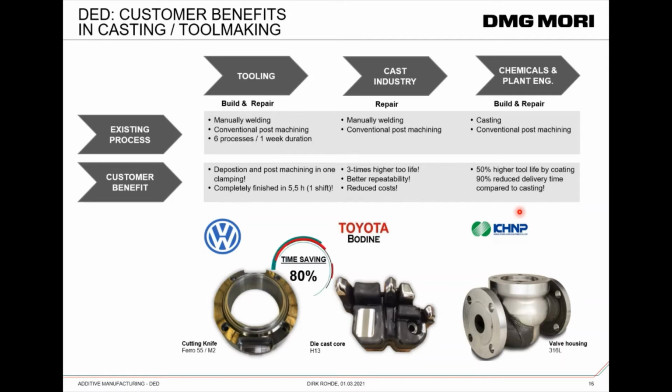Here, first one at the bottom, we have a cutting knife. The base is Ferro 55. It's a proven tool steel. The build rate on that one is not too bad, 850 grams an hour, but it has only 55 Rockwell. And this is a cutting knife for forged parts.